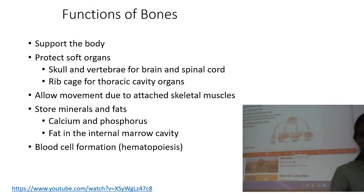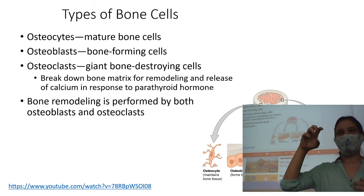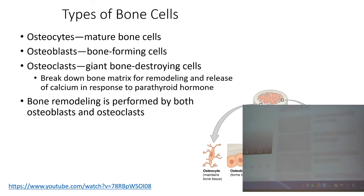I have another YouTube video for you because I like watching them. Basically, I like watching the osteoclasts nom on things, so we're gonna watch those. Again, online people, the link is in your notes. This one's way shorter.